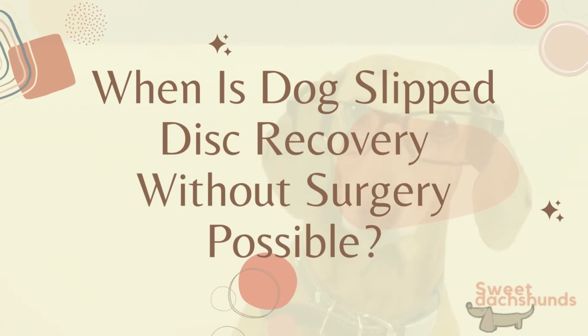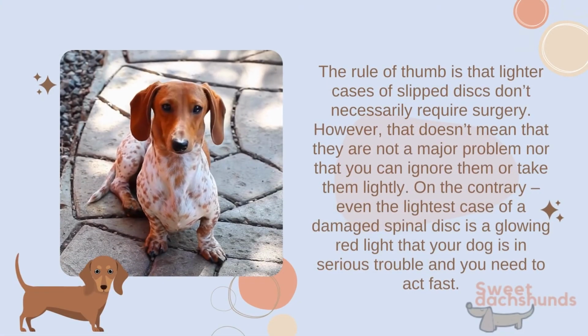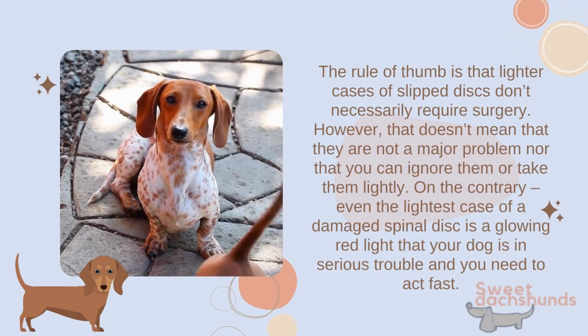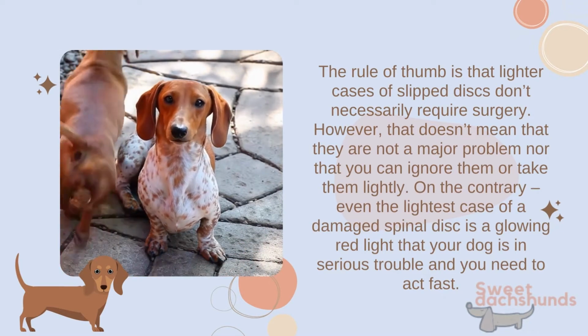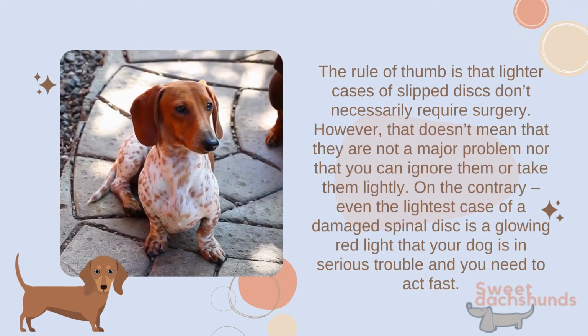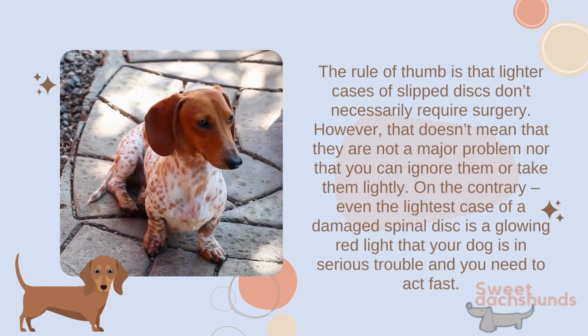When is dog slipped disc recovery without surgery possible? The rule of thumb is that lighter cases of slipped discs don't necessarily require surgery. However, that doesn't mean that they are not a major problem nor that you can ignore them or take them lightly. On the contrary, even the lightest case of a damaged spinal disc is a glowing red light that your dog is in serious trouble and you need to act fast.